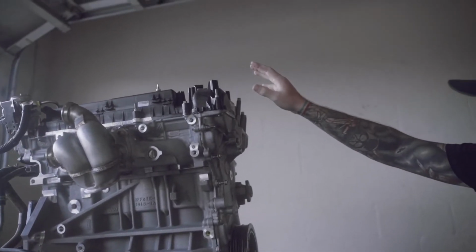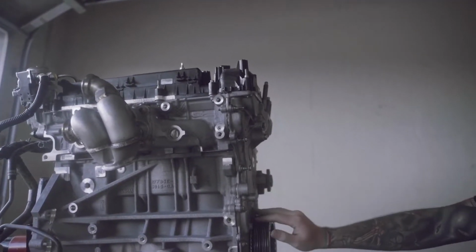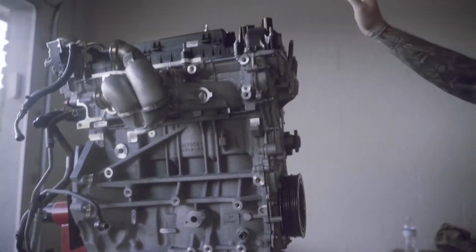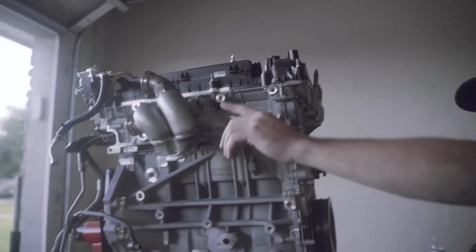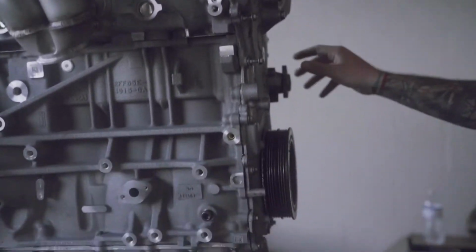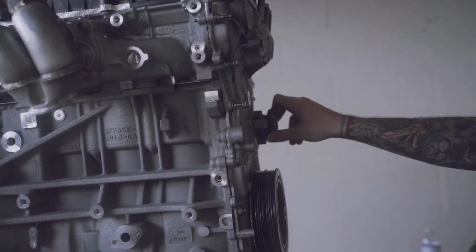Alright guys, update. So we got the cams in, timing is done, crank sprocket is on, or crank pulley is on, the side cover is back on, we got the new oil pump and oil pan on, put the valve cover back on, we got the turbo manifold on, we got the water pump on, it's going to be coming off to get a new gasket on it. But it's on for now.